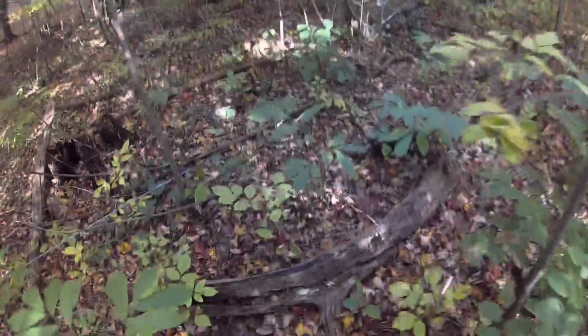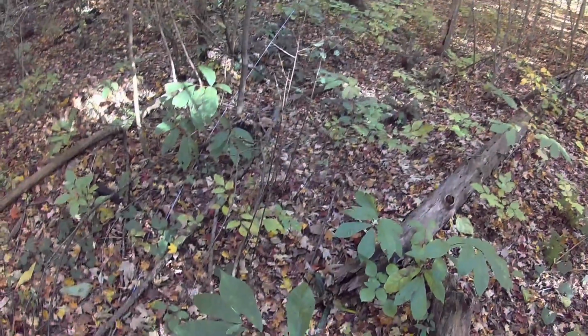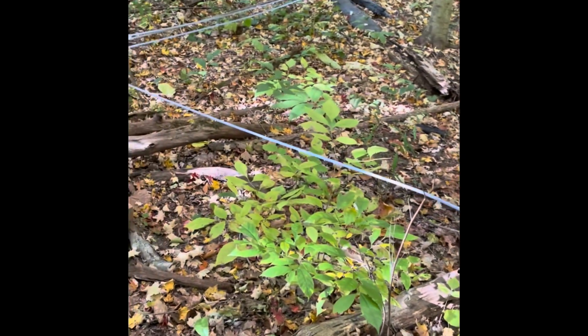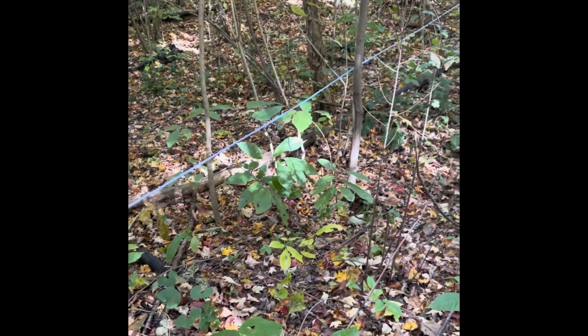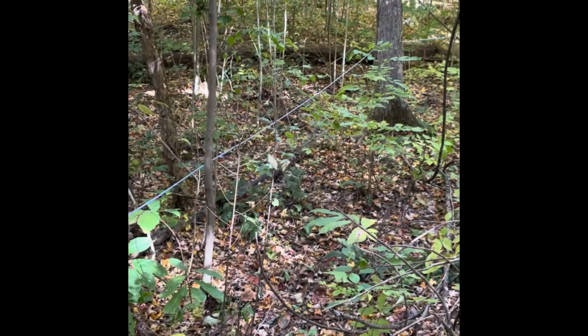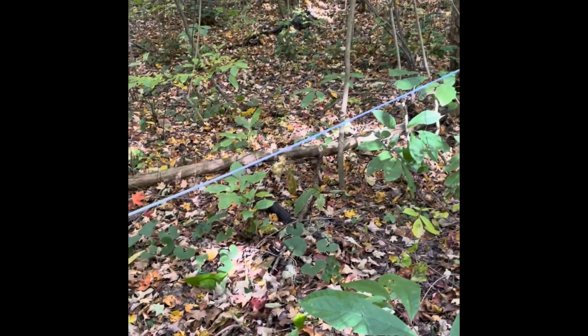Doesn't look too bad. Got some limbs down on a line right here. All right, we'll get that cleaned up. All right, we've got that limb off, got that line freed back up. It's got a bow in it. Obviously, it's been stretched over the summer, but we'll let it go for now. Maybe it'll retract a little, come back into shape, and if not, well, we'll shorten it up.